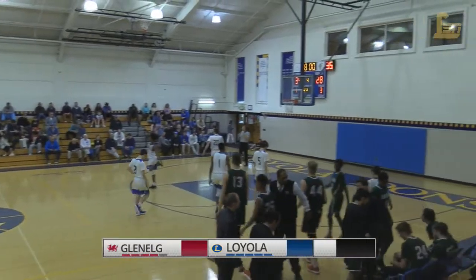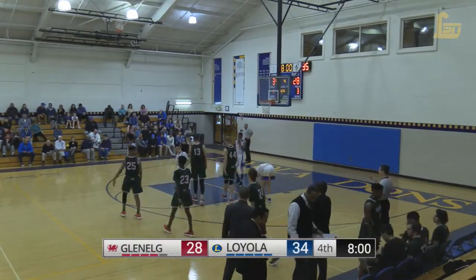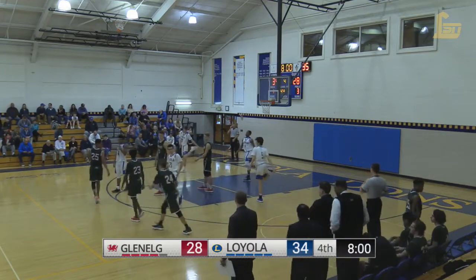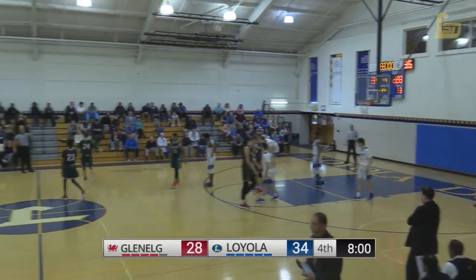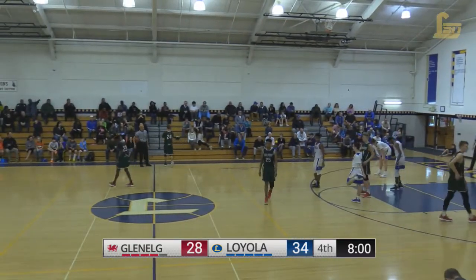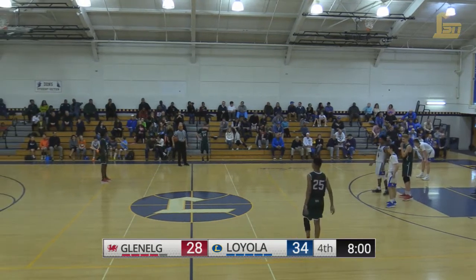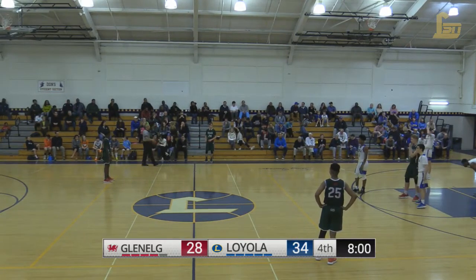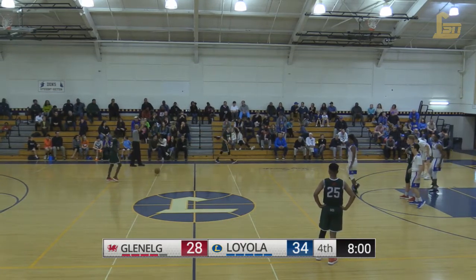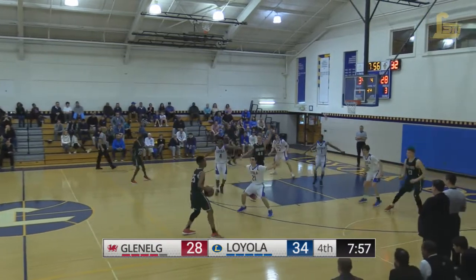So we go underway, 8 minutes remaining in the game. The Dons up 34-28. Glenelg will get the ball, trying to win this game. As we said before, Loyola won the last meeting 62-61. Another nail biter that looks like it's coming down to the wire. Glenelg has brought in their big man lineup using brothers Cole and Chase Parr to expose the lack of height against the Dons.